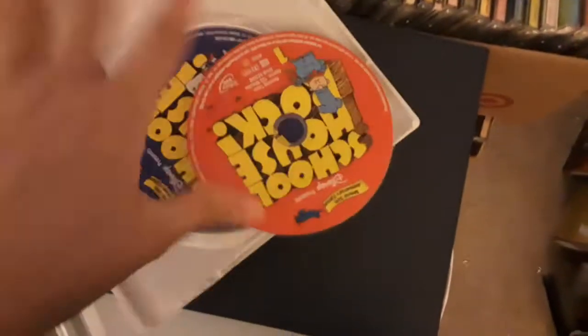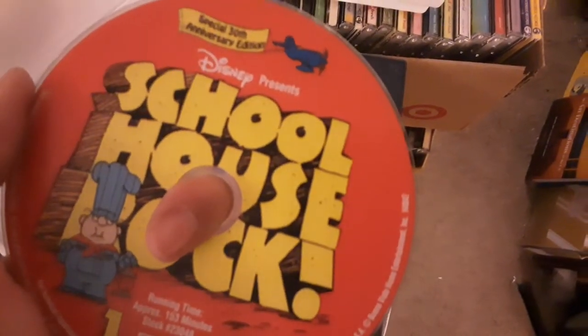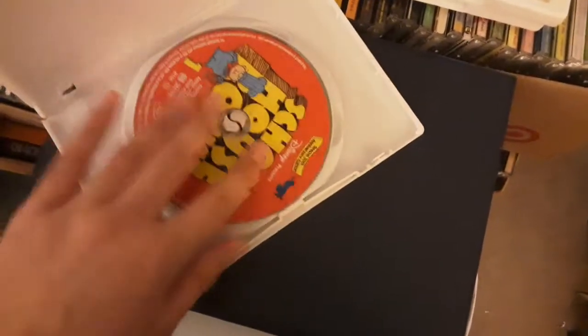This is also in a bad case. It's the 50th anniversary edition of Schoolhouse Rock. This one, I don't have an actual case to put this disc in, so I just put it stacked up on each other, which is not the best idea. And then finally, we got a bootleg DVD. It's not for individual sale. It's a bootleg DVD of Jammin' Alive. Schoolhouse Rock, this one made in Mexico.